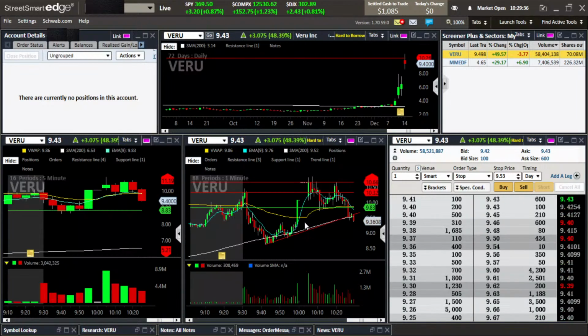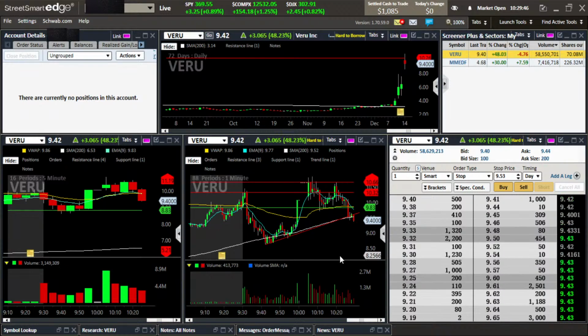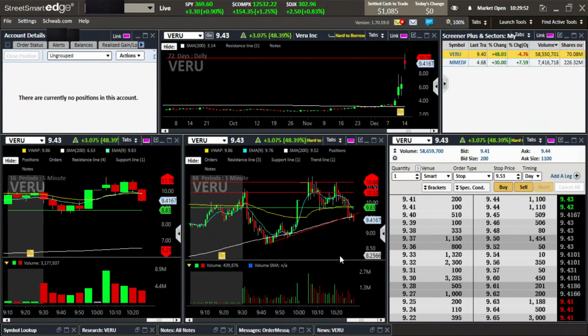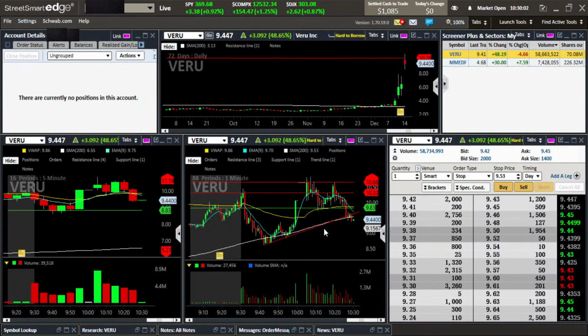I guarantee you the reason that Viru didn't get the push that it needed was because there were so many retail traders that use free brokerages that usually push this stock higher that were not there. It's whatever though. I'm gonna continue. Still have full equity, full buying power. So if Viru jumps off of my scanner, then we'll have to just wait until something pops back on the scanner.